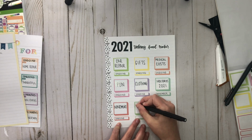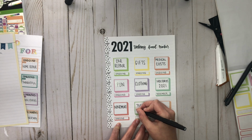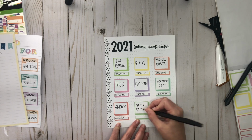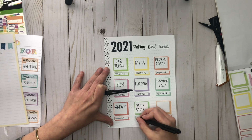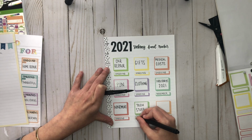This one I'm going to write tech stuff. I know that's not very specific, but here are my thoughts. Mainly printer ink, because I'm using my printer a lot more lately. Sometimes it's a new phone charger, as we know those aren't always that reliable. The day that I'm filming this, it's an adapter for my printer to connect to my computer, and tech stuff, right? It adds up. So again, this will be, yeah, I guess ongoing, because most of these are ongoing.